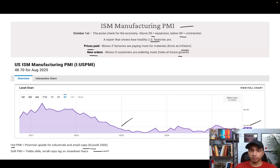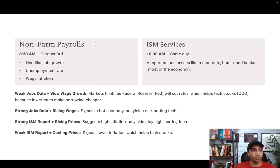Next, on October 3rd, we get two events. One is the non-farm payrolls data and the other is the ISM services data. The non-farm payroll data provides us three data points: headline job growth, unemployment rate, and wage inflation. Whereas the ISM services data, which is released on the same day, just a few hours later, is a report on businesses like restaurants, hotels, and banks, basically the services industry, which is most of the US economy.